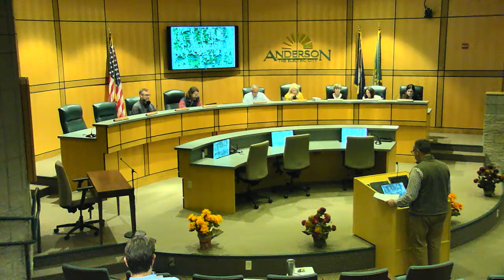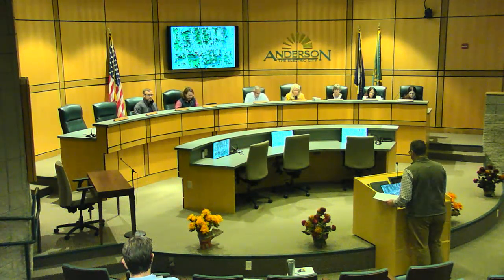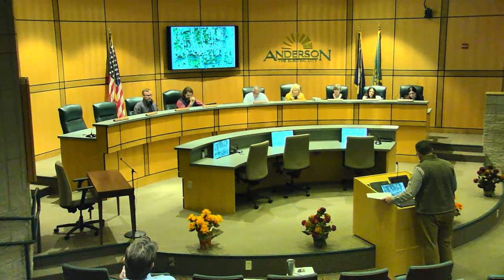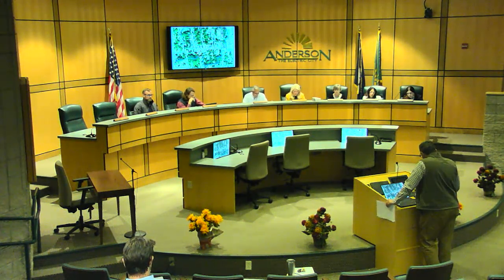Okay, you can see West Market running pretty much across the middle of your screen. The site is outlined in red. Again, for your information, the historic district is shaded, and that blue line represents the edge of this historic district. Everybody know where we are? Great.